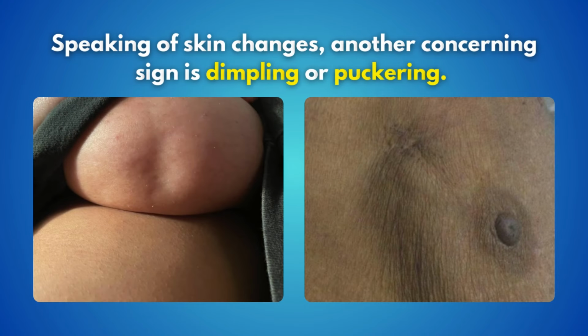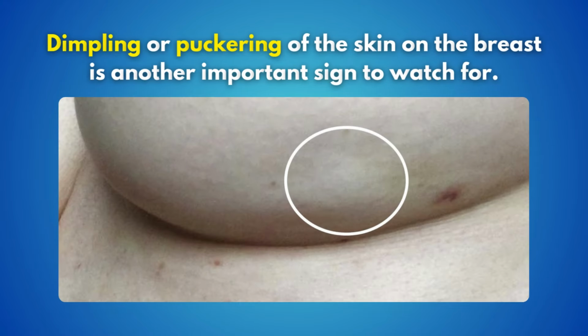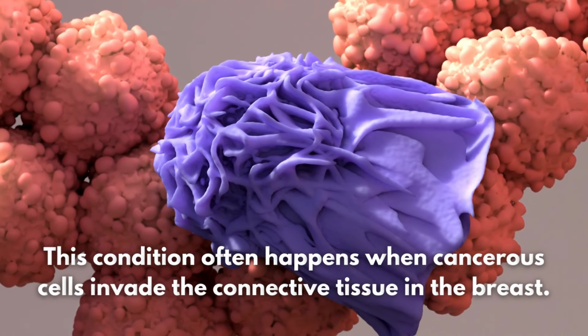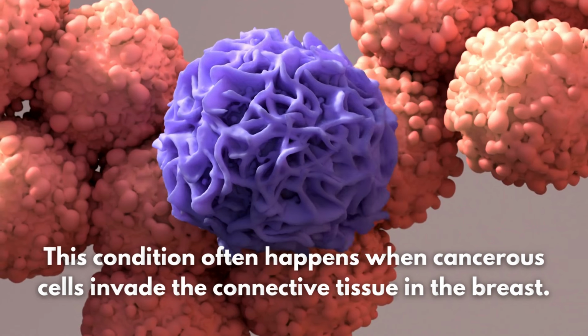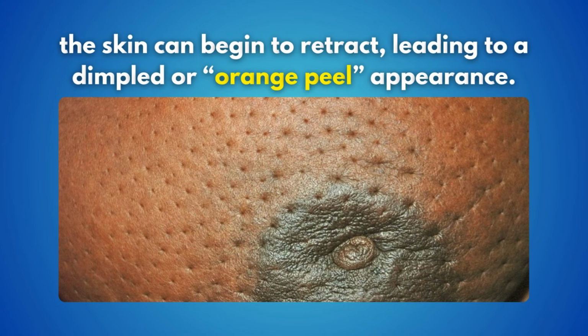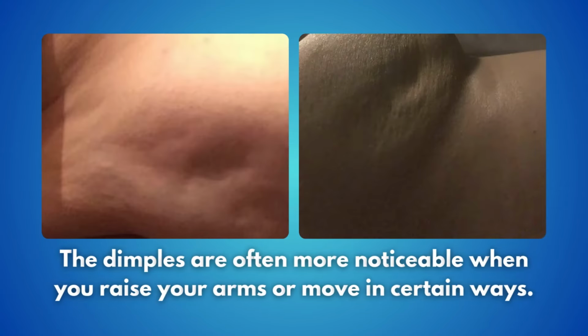Speaking of skin changes, another concerning sign is dimpling or puckering. Dimpling or puckering of the skin on the breast is another important sign to watch for. This condition often happens when cancerous cells invade the connective tissue in the breast. When the tissue is affected, the skin can begin to retract, leading to a dimpled or orange peeled appearance. The dimples are often more noticeable when you raise your arms or move in certain ways.